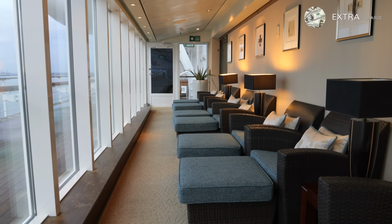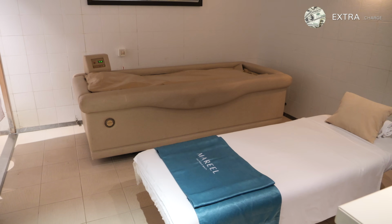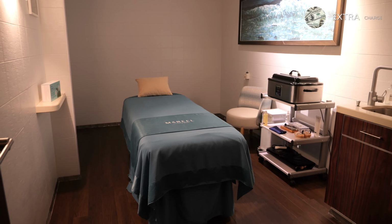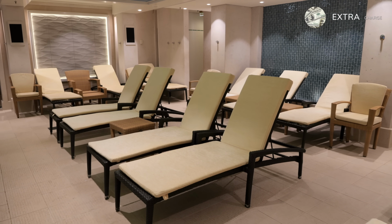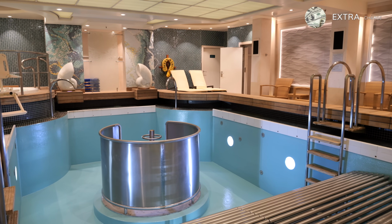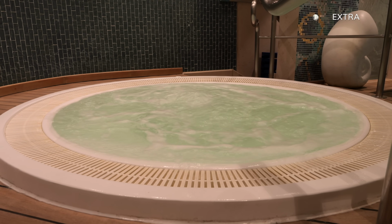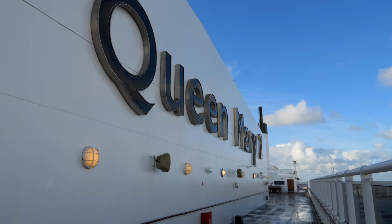Disappointingly, the hydrotherapy pool and thermal suites were out of action for the second time we have sailed aboard this ship in the last 2 years. Guests expect full access to all advertised amenities, especially when paying a premium to sail with Cunard. The regular closure of such key features significantly diminishes the value of the overall onboard experience. We hope that this stunning facility is open for guests on future sailings.